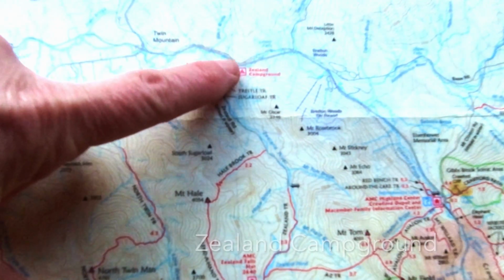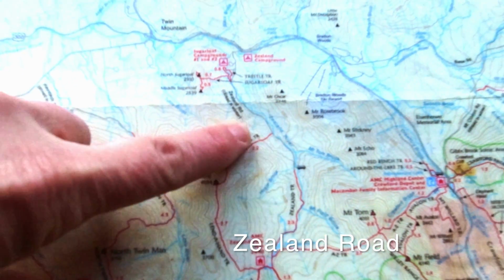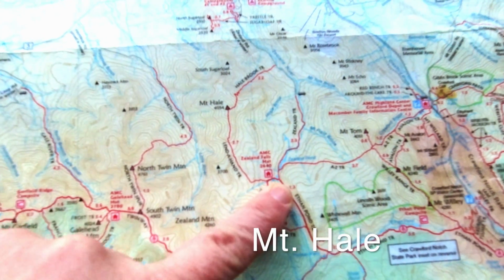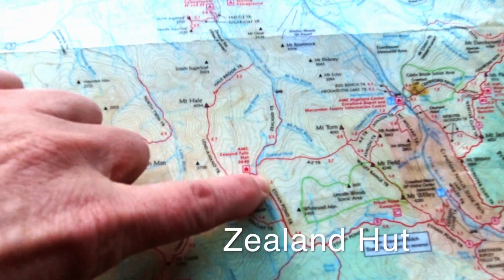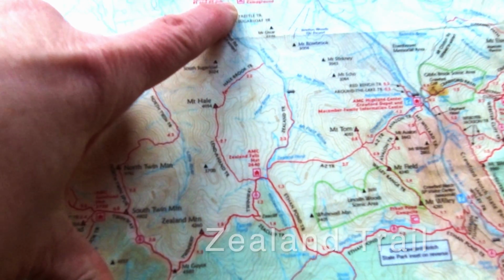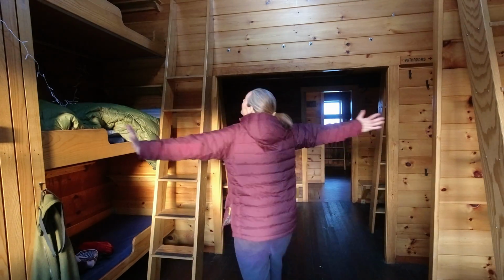I parked here at Zealand Campground and came up that road, and then I went up Mount Hale around and I went to the hut, and today I'll go back the easy way along Zealand Trail and Zealand Road. Okay, it's about 8 a.m. in the morning, and I just have to pack up my gear now, and my gear's everywhere in this room.